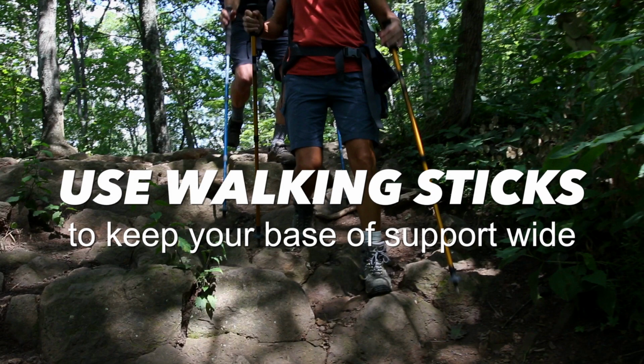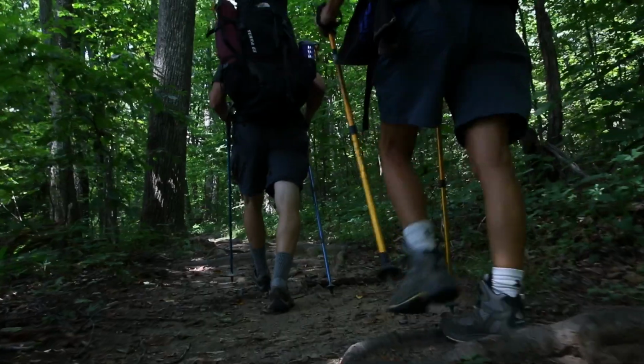Now the third rule is about that base of support. Now in normal bipedal locomotion, just on two legs, you have 2 points of contact. So your base of support is between right foot and left foot. It's pretty narrow. With just the use of one pole, you've now turned that from basically a line of gravity to a triangle when you think of surface area. You're a lot more stable and you can keep your center of mass more evenly distributed in that triangle.